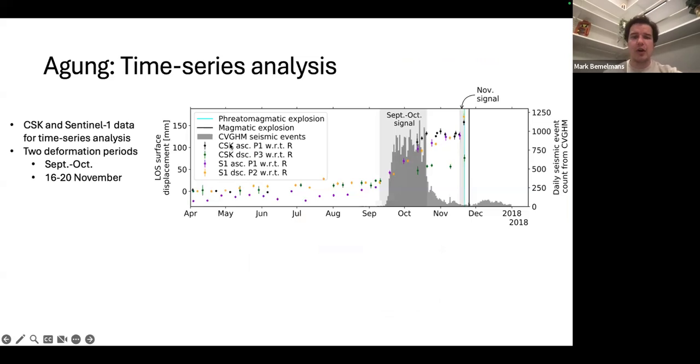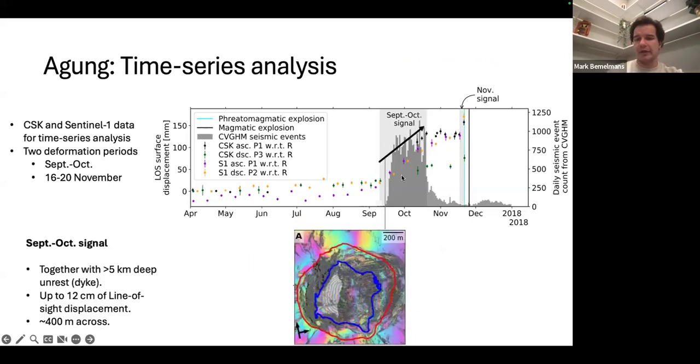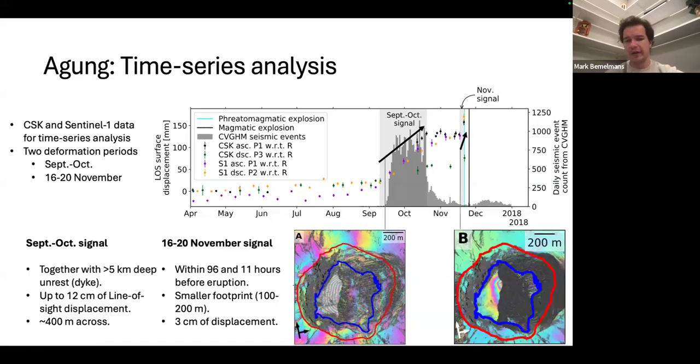So I did a time series analysis of the COSMO-SkyMed and Sentinel-1 data. And that showed two periods of displacement. One in September and October during the time of this seismic swarm and therefore the dike intrusion. That amounted in total to about 12 centimeters of line of sight displacement and covered likely most of the crater floor. We do not have good data on the eastern side of the crater floor. But more interestingly, maybe, is this signal that happened days before the eruption. So this signal here, amounting to about 3 centimeters of displacement, was beautifully captured by one of the interferograms, has a slightly smaller footprint and happened within about 4 days of the eruption. And this was one of the few signals indicating the volcano getting ready to erupt.